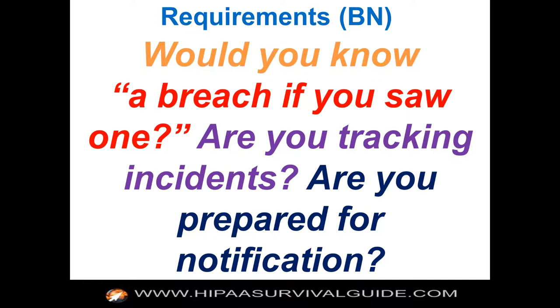But that's one of the first questions I would ask if I were an auditor. Talk to me about how you're tracking security incidents, right, as part of the security rule. If you give me that deer in the headlights look right away, then I know that you guys are probably in willful neglect, because how can you possibly report on incidents, know if there's a breach, if you're not tracking it? And I'm going to ask you some follow-up questions, okay?